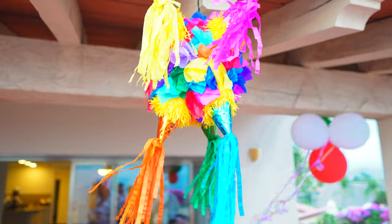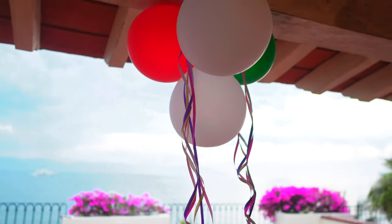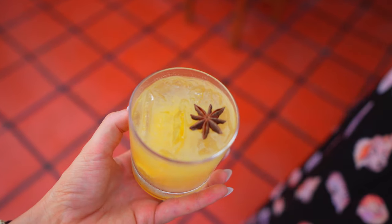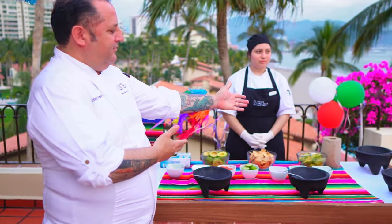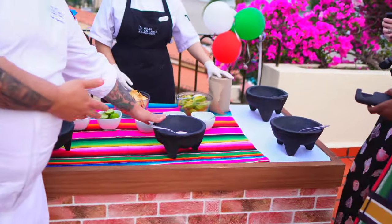First on our trip agenda was a little welcome cocktail party and guacamole making class up at one of the ocean view suites. Your own guacamole. But this is what we call a molcajete.